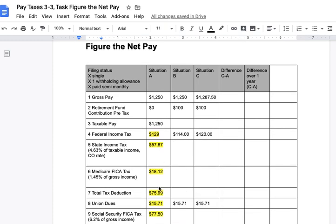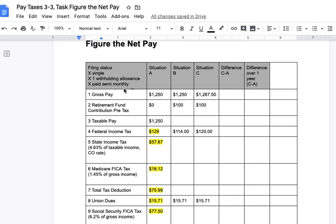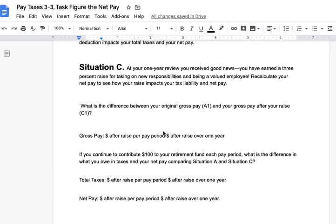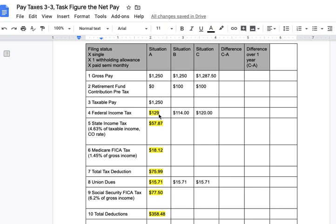Hey, look, Trevor, it's done for you, buddy. Okay, it's done for you. So here's your gross pay per month. It's $1,250. You have a retirement fund contribution pre-tax. You're not doing anything for that. So your taxable pay is right here, $1,250. Well, what's your federal income tax? Okay, well, up here. I think they gave that to us. So they just said it's $129 taken out.